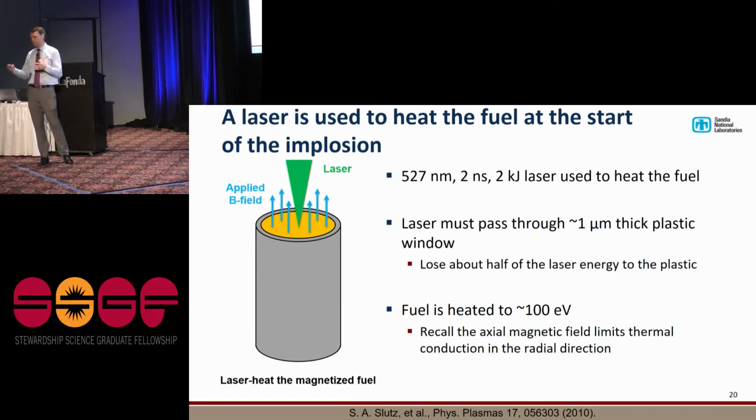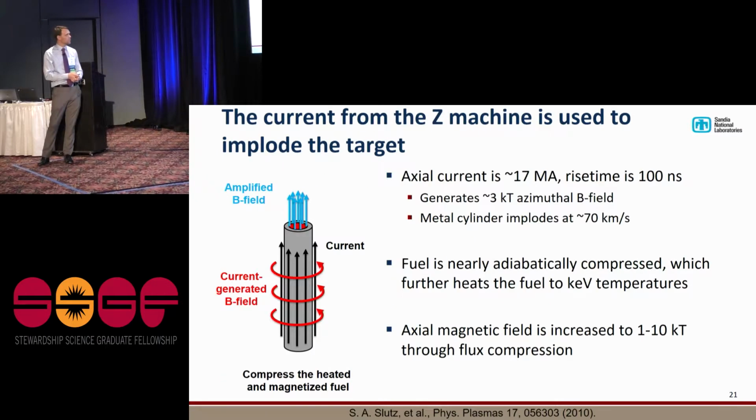And then again, remember that we're applying this magnetic field in the first stage so that now over this tens to 100 nanosecond long implosion, that energy isn't lost all to the walls. And so in the last stage, we're applying roughly 17 mega-amps from the Z machine to the outside of this target, causing it to implode. So we're generating about a 3,000 Tesla azimuthal magnetic field around the target. You get a radially inward Lorentz force from that. And the target's imploded at about 70 kilometers a second.